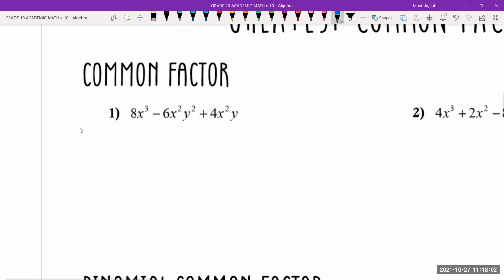Okay, so let's say I give you a question like number 1, where it's 8x cubed minus 6x squared y squared plus 4x squared y. And I'm asking you to take out a greatest common factor. What this means is I've given you the answer, and I'm basically wanting the question where I have some term and then another term. It's kind of like the opposite of what we learned in grade 9, where I gave you a distributive question. Now I give you the answer. I want you to tell me what the distributive question would be.